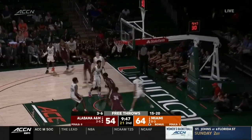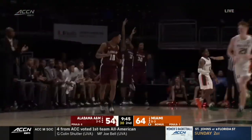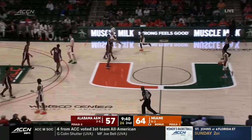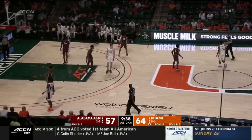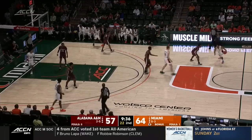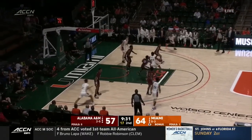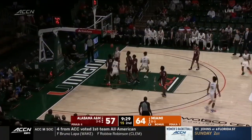They try a corner three and get it again. Another triple by the Bulldogs. Garrett Hicks has his second three of the afternoon. He's at a dozen. Well, what they're doing is they're overextending on the high ball screen, Miami. They're overhelping, and Alabama A&M, with their spacing, they're doing a nice job finding people in the corner.